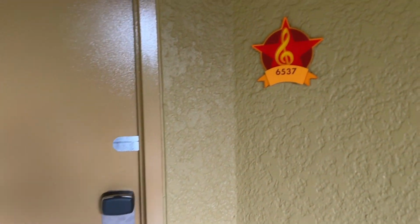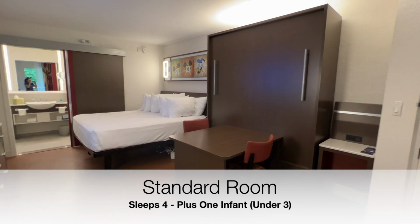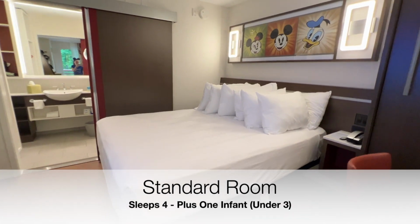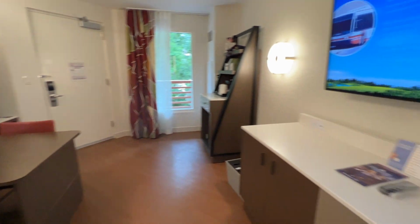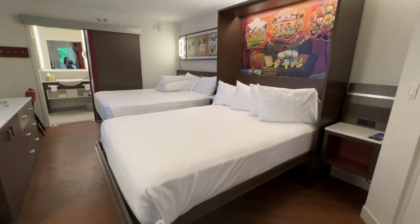Let's take a look in the room that I stayed in, and if you would like a full in-depth tour, I do have a different video for that, and it's linked here. This is a standard room, which is going to be exactly the same as a preferred room except for the location. This room sleeps 4 people plus 1 child under 3 years old. It has 2 queen beds.